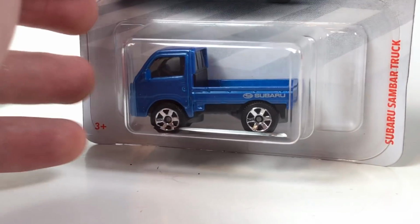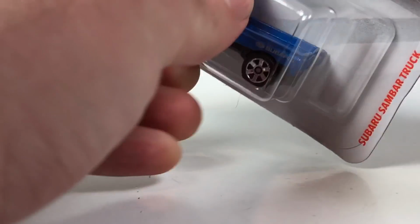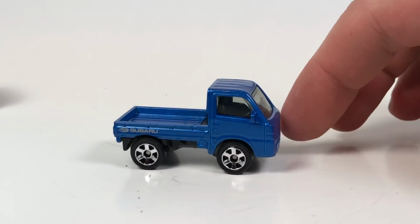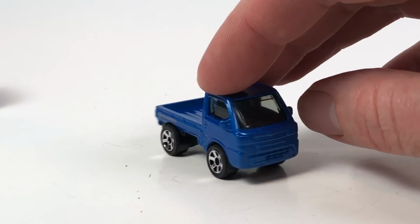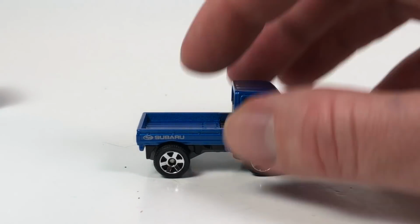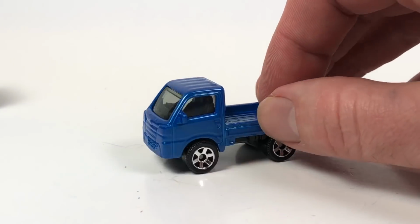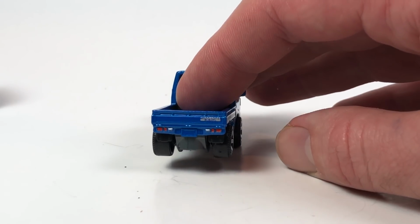And then we got this guy, the Subaru Sambar trip. Cute little thing, whatever it is. And it is tiny. Look how tiny this thing is. Little flatbed truck. This is really cool, though. You do get detail on the back, which is nice.